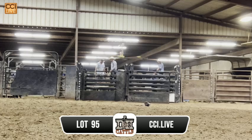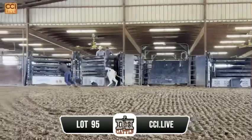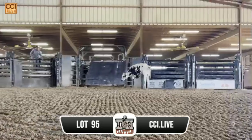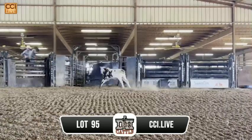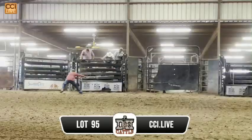We're going to lot number 95 next, on your supplement sheet. Another one out of 717G Air Show, out of a Cool Customer female on the bottom side, going back to Wired Wishes. Great pedigree once again. Lot number 95. 95 is your number to bet on here.